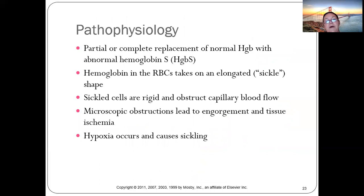So the pathophysiology is that part of the hemoglobin is now a sickle shaped cell. Not all of the hemoglobin, but a lot of it takes this elongated sickle shape. Hopefully if you watch that video, it'll show you how it sticks together and causes this major stoppage of blood flow. And hypoxia causes it. When they get hypoxic, it causes the sickling, and it just gets worse and worse, which goes into very, very painful crisis.